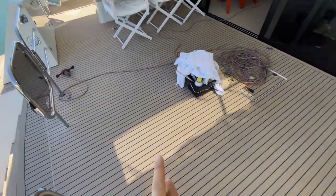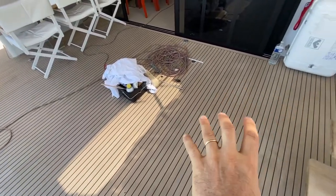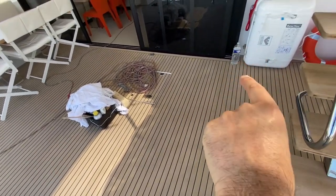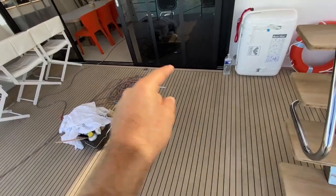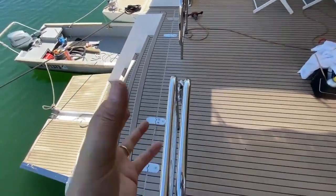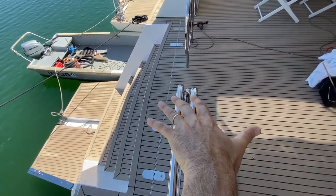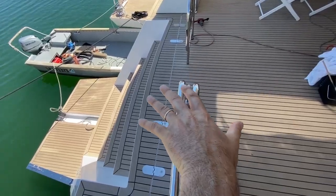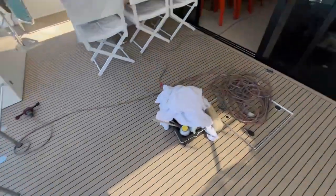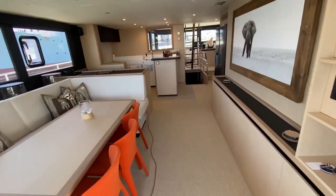There are a couple of layout possibilities where you have either the garage and a little skipper's cabin that can be accessed either via a hatch through the cockpit or from the inside of the salon. So there are various layouts, but the owner chose a big, huge Williams tender jet drive that is housed in this garage. It's a one-man operation to launch this tender.